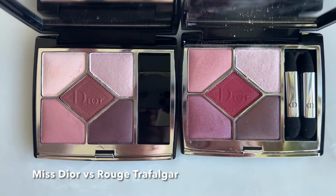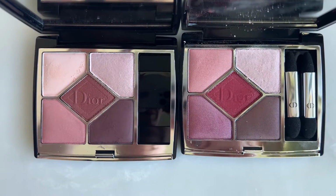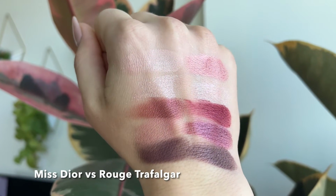Next up, we have the comparison with Rouge Trafalgar. Now, I was surprised by these because I was thinking there's no way that these are similar. But what I noticed is that I actually think that Rouge Trafalgar is the deeper version of this new 1947 Miss Dior palette. It's almost like they took Rouge Trafalgar and softened it up a bit.